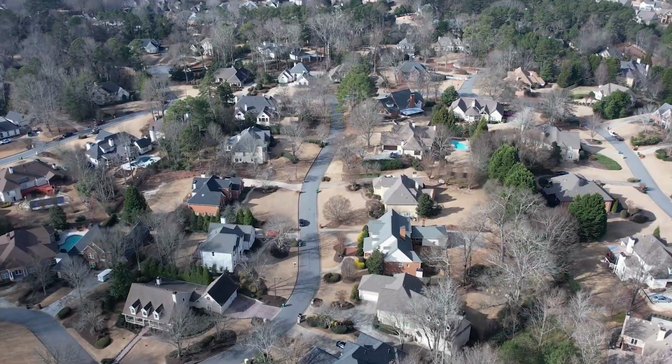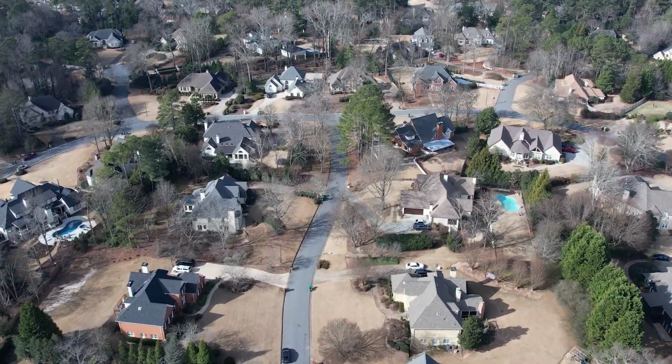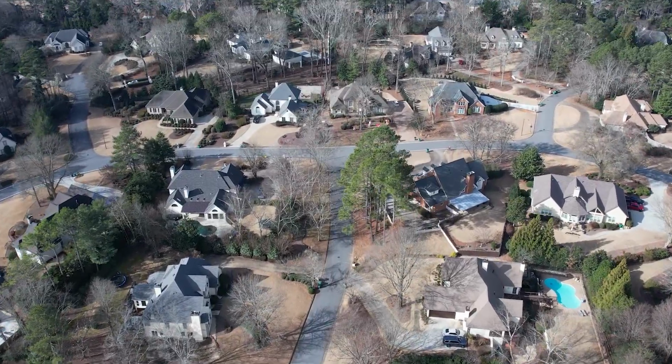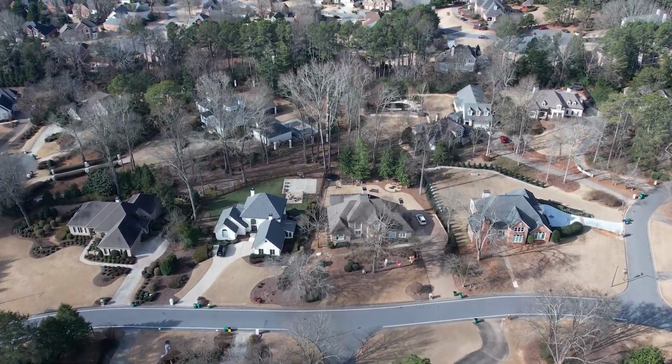If you do find a home that's like 30 or 60 days on market in Johns Creek, which is not common, you can offer lower than list price, but you might be looking at a home that's got some problems, because 30 or 60 days on market for a home in Johns Creek is a long time.